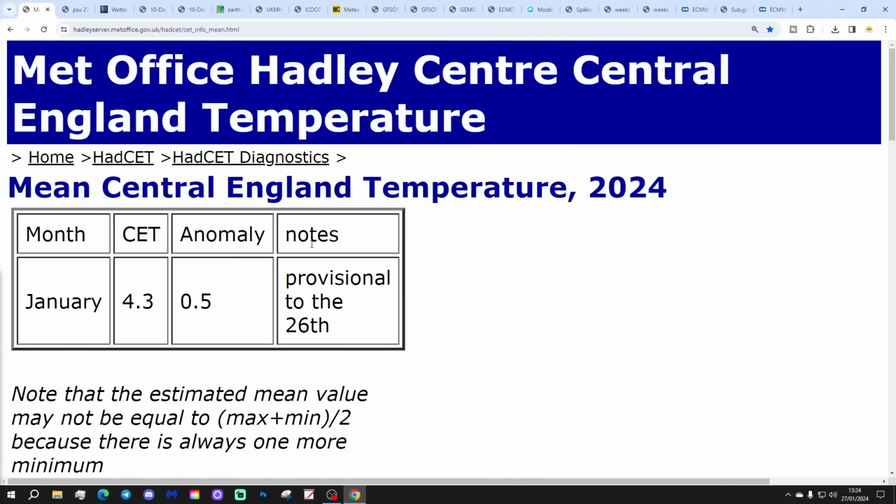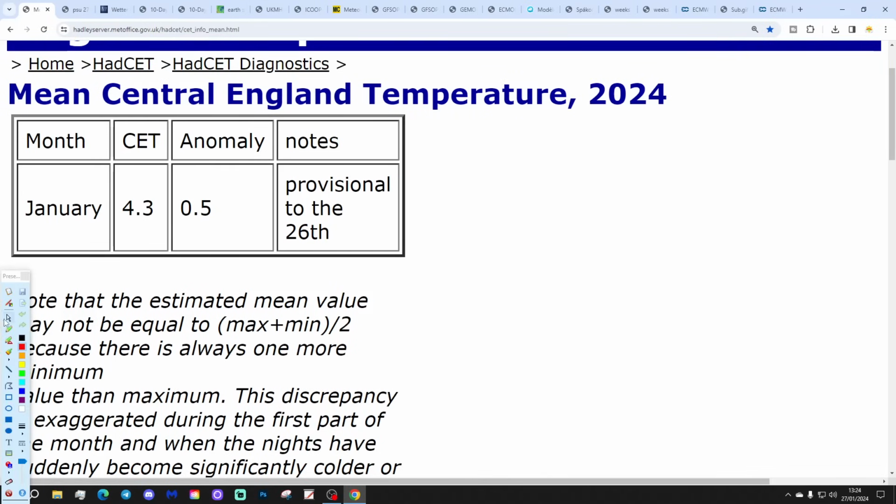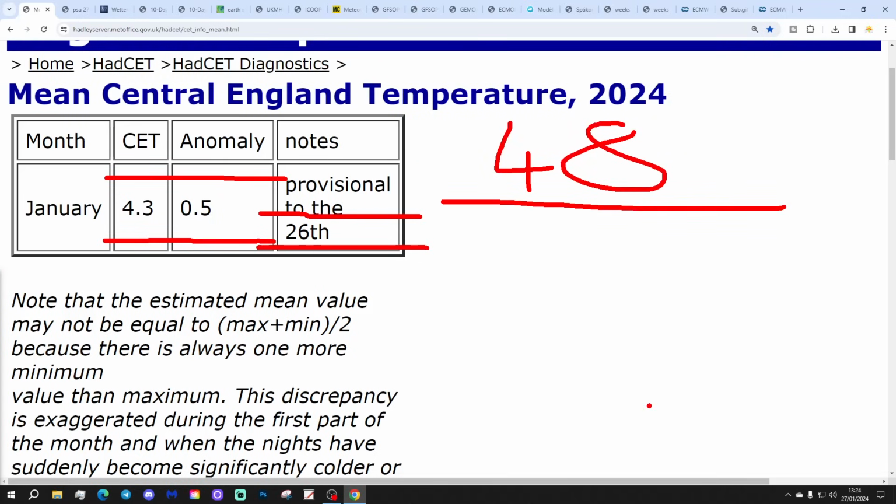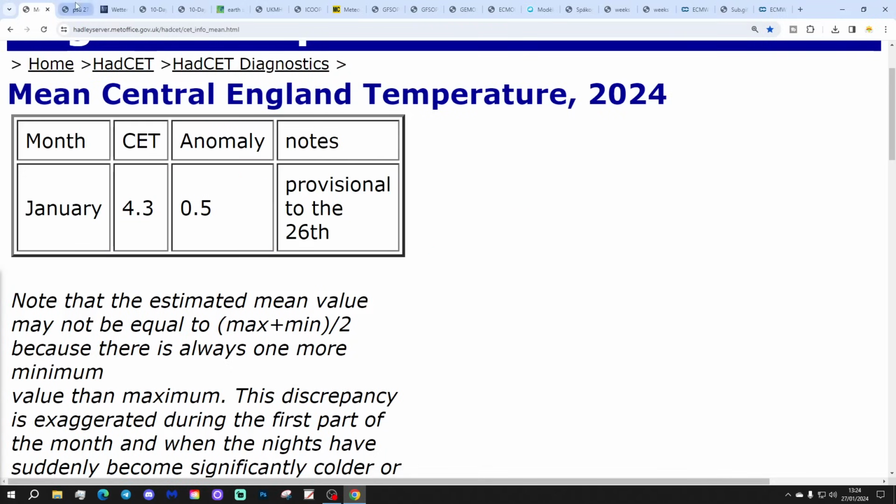We're going to begin with CET, central England temperature, which is now sitting at 4.3, which is half a degree above the 1961 to 1990 average. That's valid to yesterday, the 26th of January. So I think it's probably going to land in the 4s now. I think you're struggling to get into the 5s. So it's probably going to finish up maybe about 4.8, something like that, by the time we get through to month's end. But it will, of course, as ever, be very interesting to see where that finishes up.